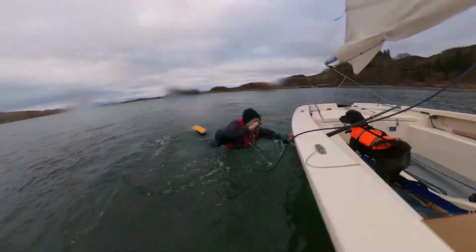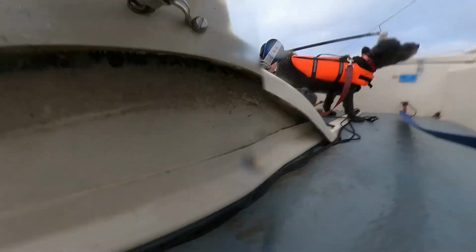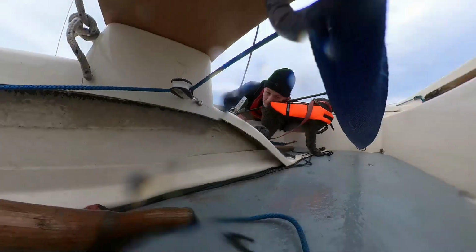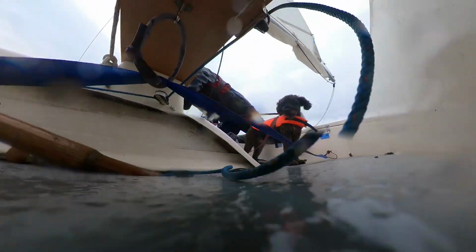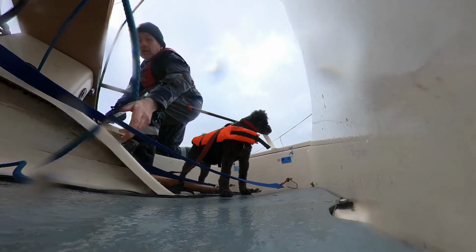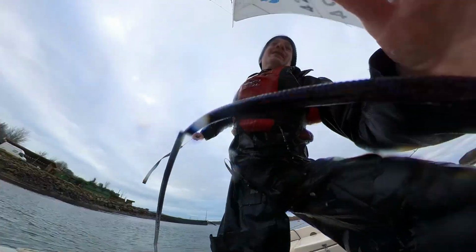Camera overboard! Just as we were coming to a stop by the jetty, I managed to knock the camera overboard. Luckily, I was able to jump over and grab it before anything happened this time.